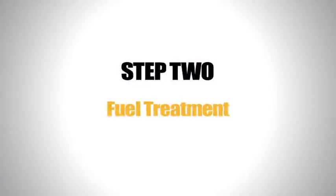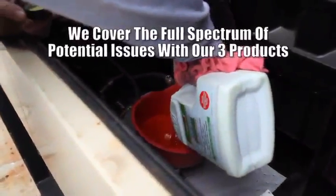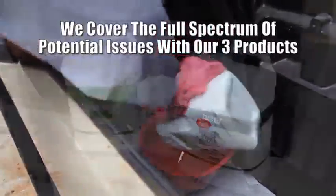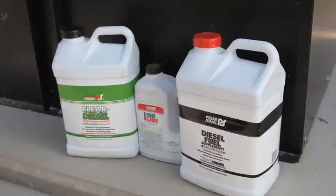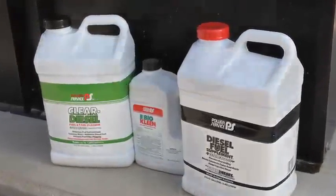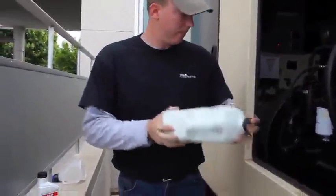Step 2 is treat your diesel so it's maintained in top condition. By covering the full spectrum of potential issues harmful to diesel with 3 products, we ensure the fuel is up to par and ready to deliver full engine performance. Our 3 products fight microorganism growth, prevent gelling, boost cetane levels, and stabilize the diesel. Additional benefits from treatment are added lubrication to the fuel and dispersion of any contaminants.